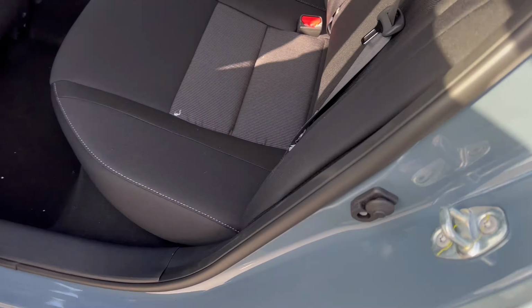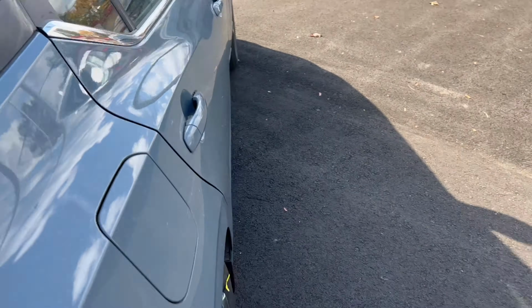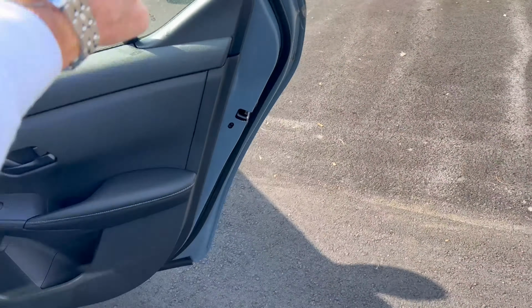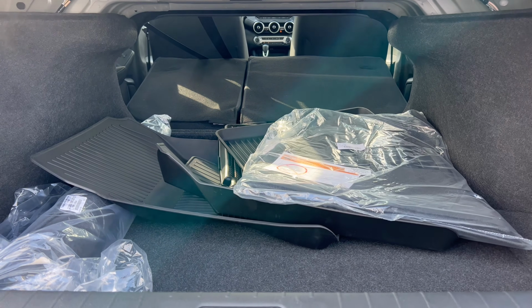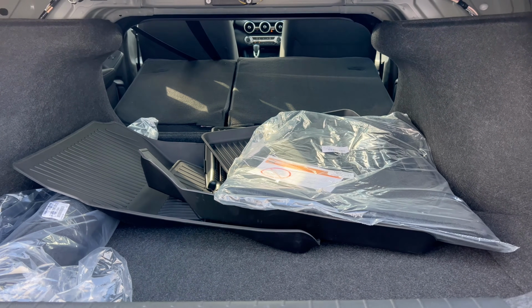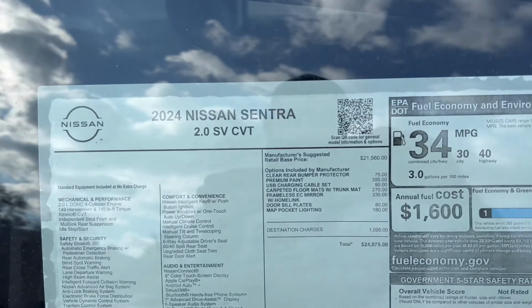rear seats by pulling up those little knobs on either side. So we'll come around to the right side with the 60-40 split. Here's that knob. You just pull it up and drop the seat. So now, with the seat down, it's a bit more narrow, but if you got some long, extra large items and you don't have anybody in the back seats, you got a lot more room in this little Sentra than you would think. Nice job.